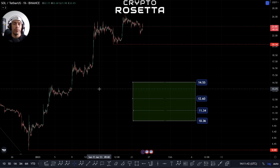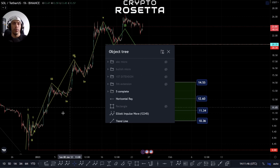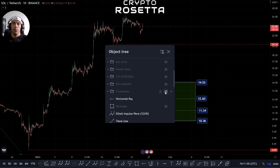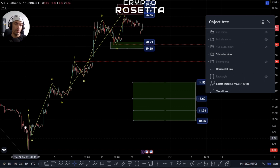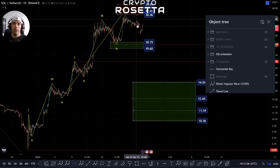Okay, so let's get into it. There's a few things that we were looking at last time we checked this out. We were looking at the potential we had completed into this high point, but we moved up higher, so we're not really looking at that potential anymore. However, we were talking about having an extension within the fifth wave, which is potentially what has happened here. So looking at this, we'd have 1, 2, 3, 4, and then effectively this fifth wave has extended.